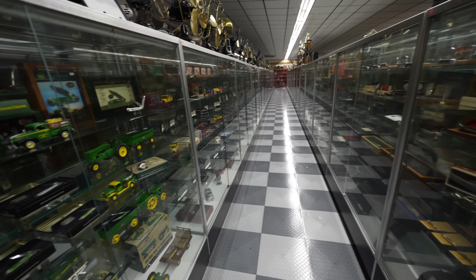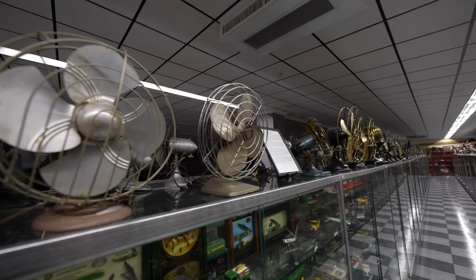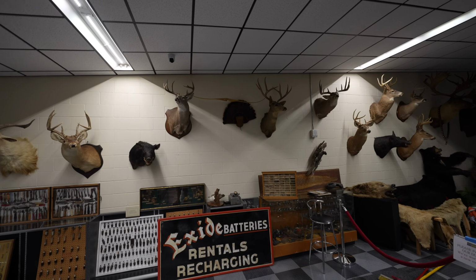This place literally has everything. There's knives up here, there's even a section of old electric fans. Looks like there's some taxidermy animals. I mean, what more could you want from an automobile museum? I mean, look, and they got Volkswagens over here.